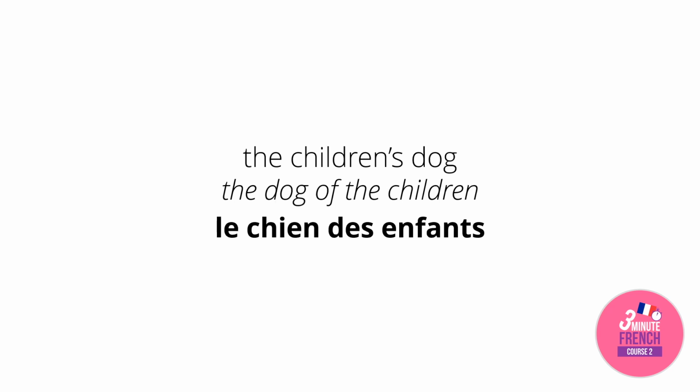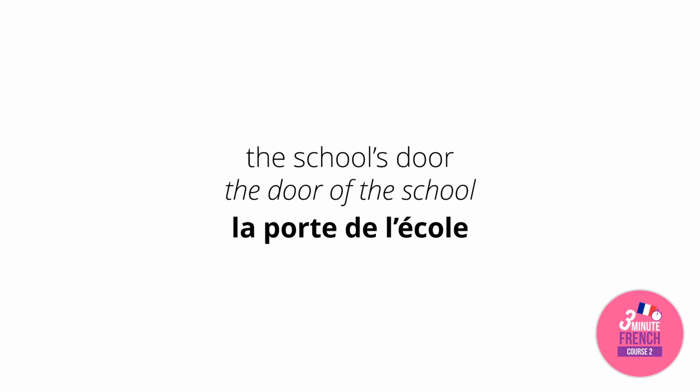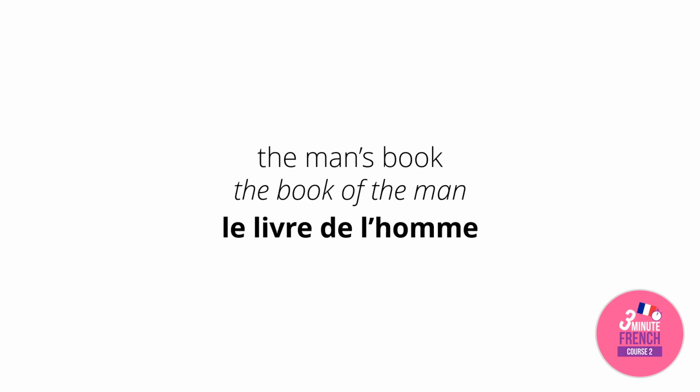The children's dog would be the dog of the children. Le chien des enfants. The school's door would be the door of the school. La porte de l'école. The man's book would be the book of the man. Le livre de l'homme.